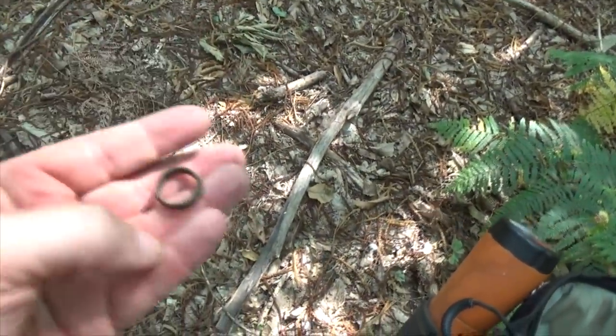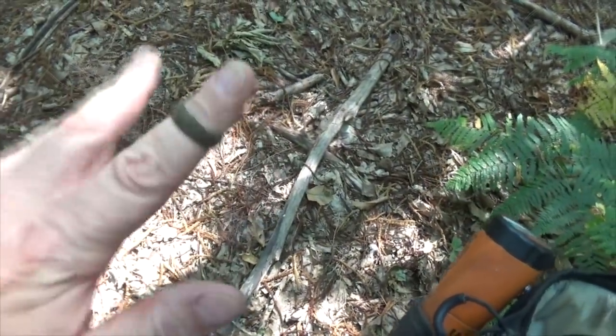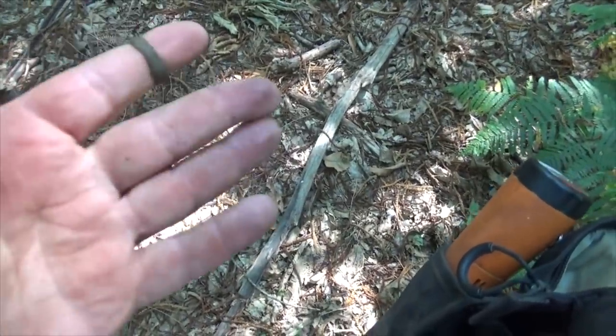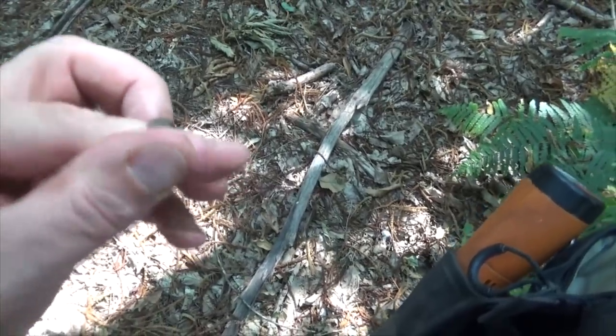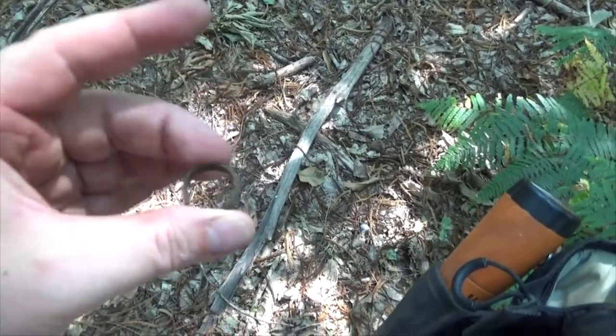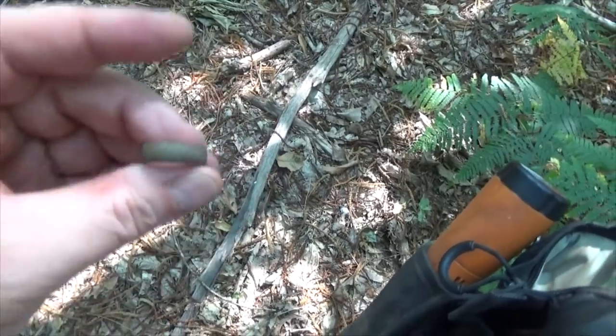That is definitely a ring. And that ain't gone in recently. Lots of little black flies here. They want to fly in my eye. I don't know why. But anyway, that is a ring. And that is an old ring.